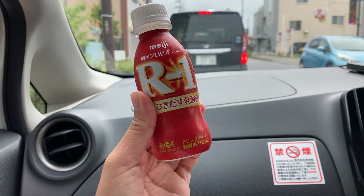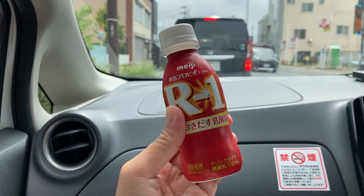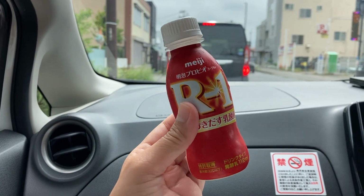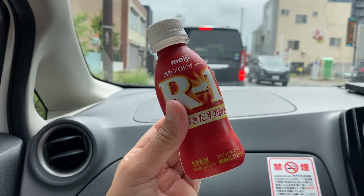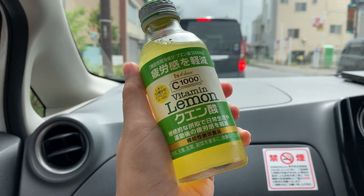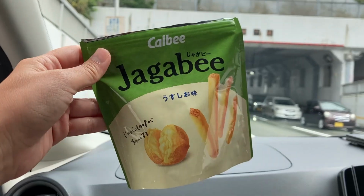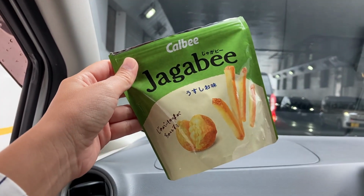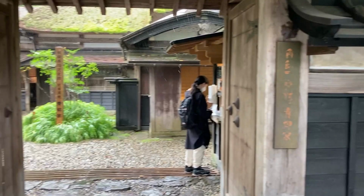So like this one, I take Yakult every day, but when we're traveling, it's hard to get a pack because it usually comes with a big pack anyway. But yeah, I take this. It's one bottle per day. I also like to drink these vitamin C drinks. Of course, this is one of my most favorite Japanese snacks ever. You should try this when you go to Japan. Jagabee. Let's go.